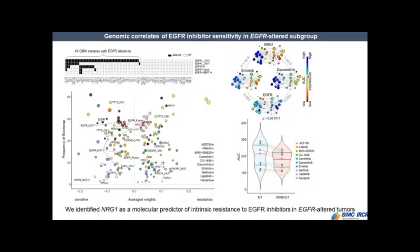Through experimental validation, we were able to find that silencing of NRG1 through shRNA or a neutralizing antibody increased the sensitizing effect to the EGFR inhibitors. So this gives us a very good sense of how people should consider performing EGFR targeted therapy, because high expression of NRG1 could potentially dictate EGFR resistance in EGFR altered patients.